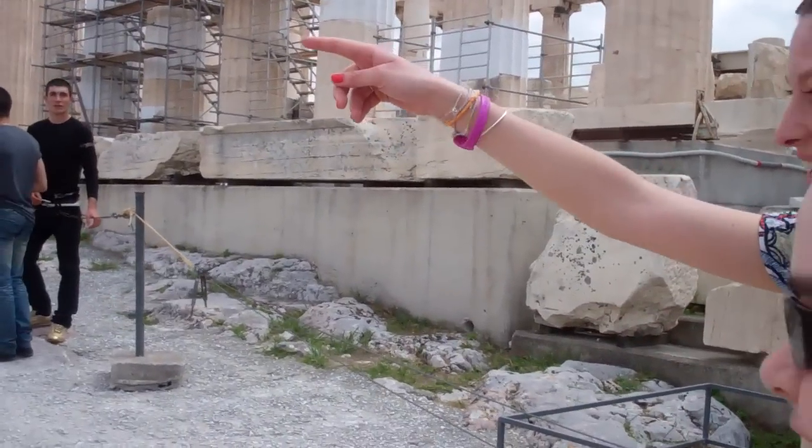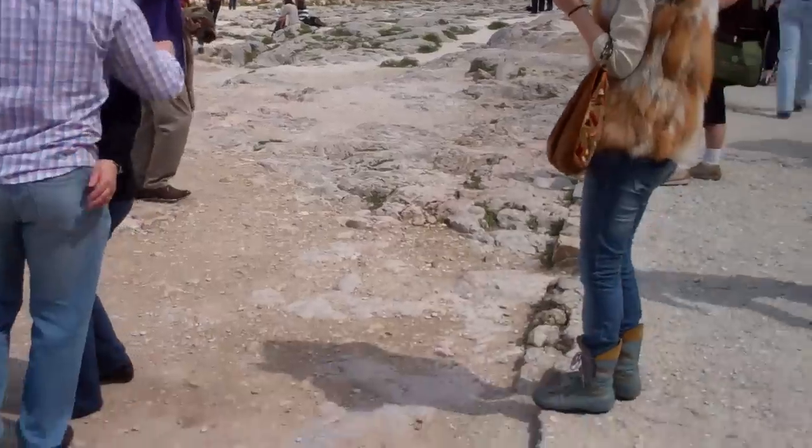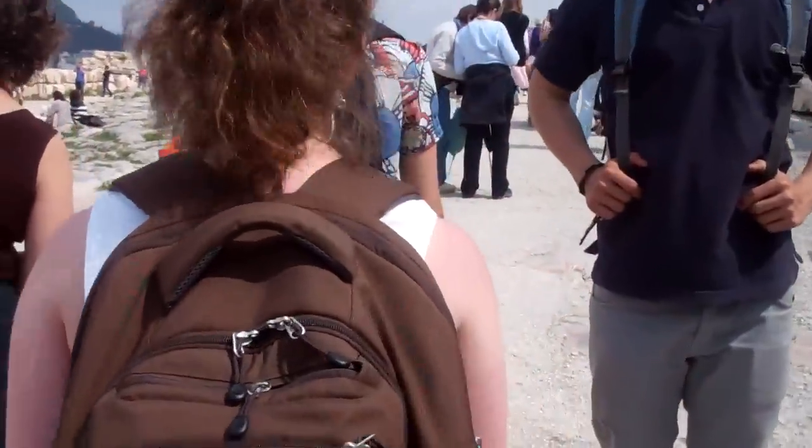And you see across there, there's a hill. That's what we hiked up yesterday. We're hard, guys. The one you saw us on yesterday. Yeah, we hiked that. Whatever. It happened.